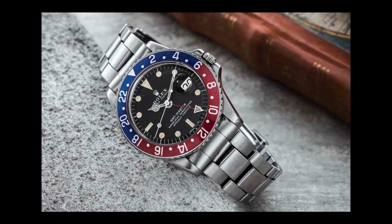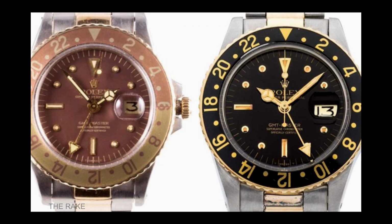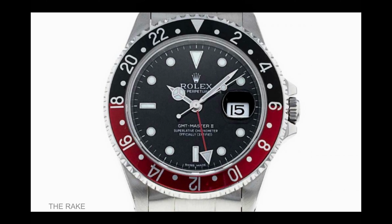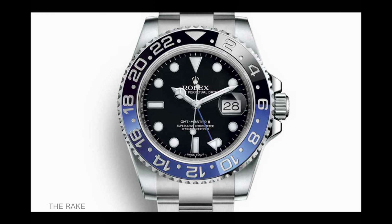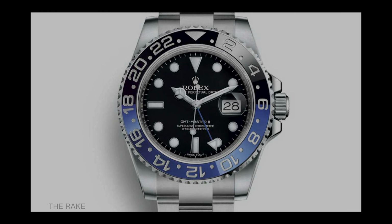In the 1970s, we got some new colorways in the form of the root beer and the black bezel, both of which came on two-tone bracelets. In the 80s, the GMT Master 2 was introduced in the reference 16760, now with a decoupled GMT hand allowing you to track 3 separate time zones. In the modern day, we now have the 6-digit GMT Masters with ceramic two-tone bezels, which Rolex calls Cerachrome.